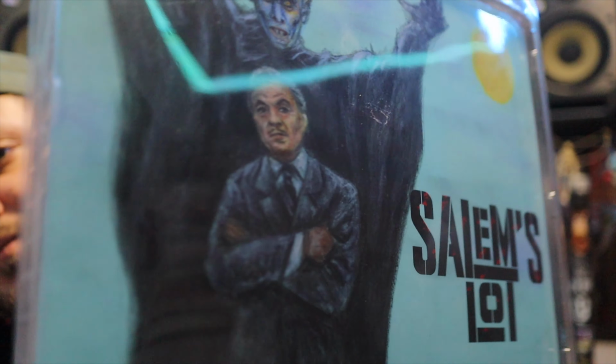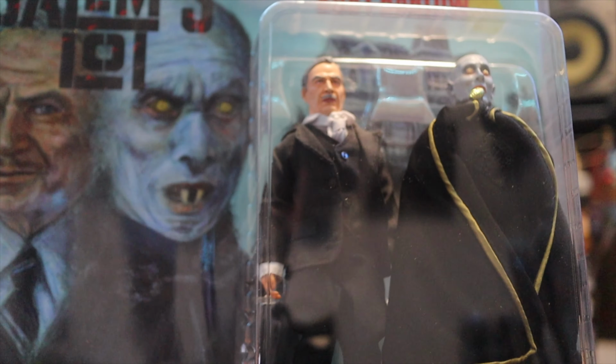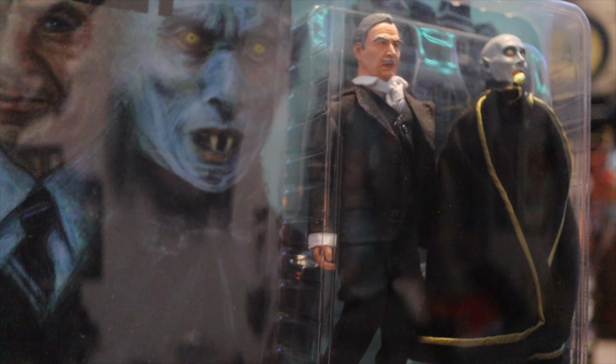and it's definitely extremely sought after. This is number 13 of only 75 made. Very cool. If you ever have a chance to grab this, highly recommend it. I don't think there's any other Salem's Lot collectible out there that compares. That's just an opinion, of course, but yeah, very cool. Straker and Barlow, 2-pack, Distinctive Dummies.